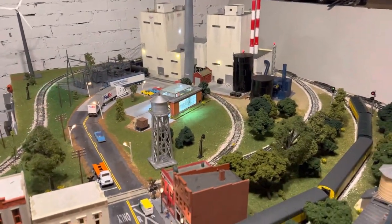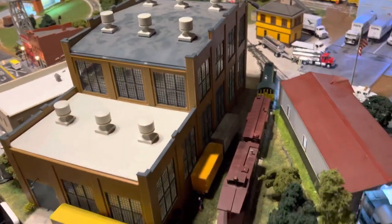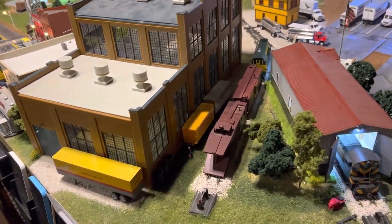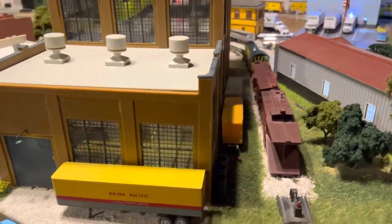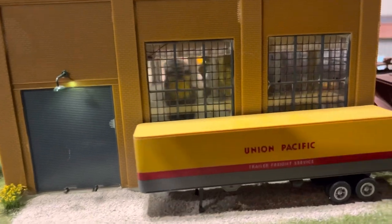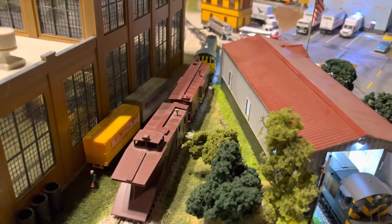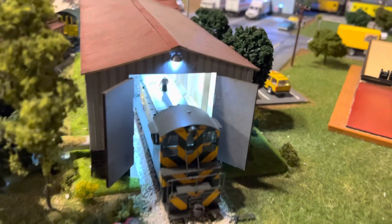Alright, we're just over there, so we're gonna come back this way and start focusing on what we have over here. First up, these are the locomotive shops. Have some of the same older style lamps right there. You can kind of see in through the windows, see locomotives in there, but we'll actually lift that off here in a second. Another rip track, another shed.